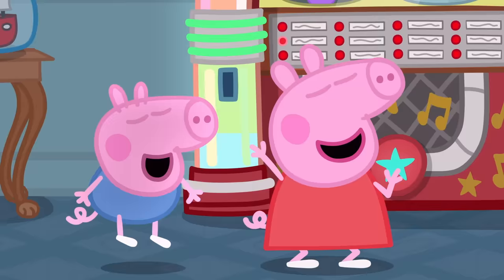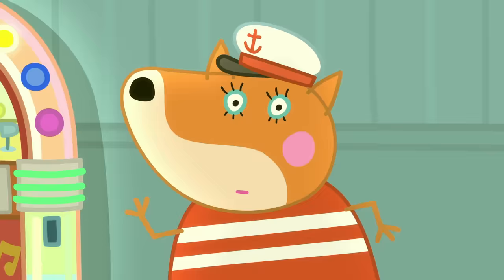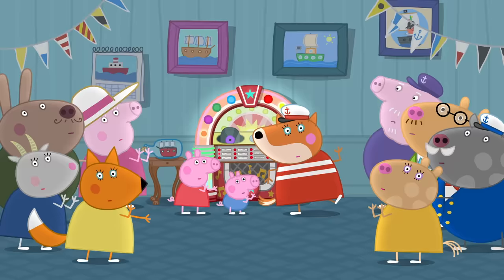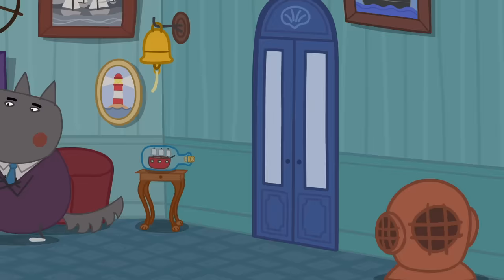With a hip and a hop, you got a hip-hop. Mrs. Corgi is dancing like a robot. Wow! Look at that! Is somebody having a party?